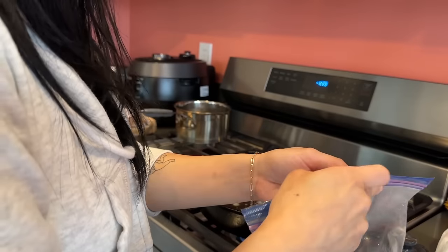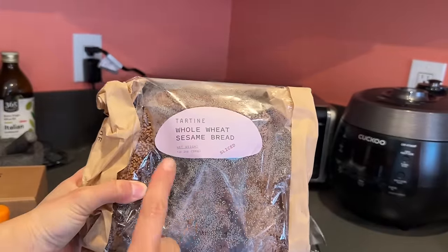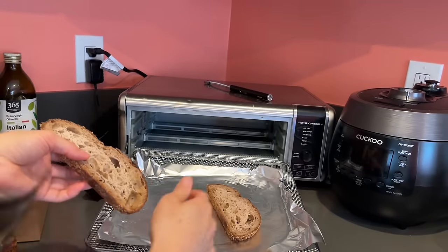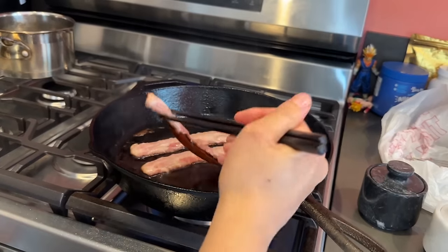Okay guys, so I'm gonna cook the bacon first. This section, we're gonna toast our bread. This bread is whole wheat sesame bread from Tartine. We froze it because we knew we weren't gonna eat it the day we got it. So we're gonna put that in there. I'm gonna put some butter. Okay, so I'm gonna flip it over now.